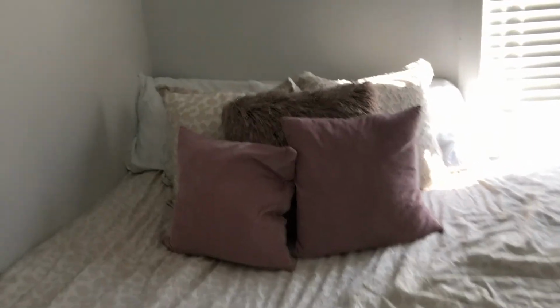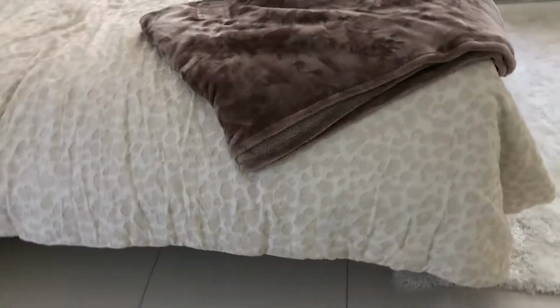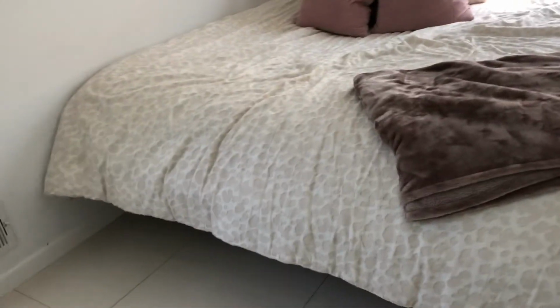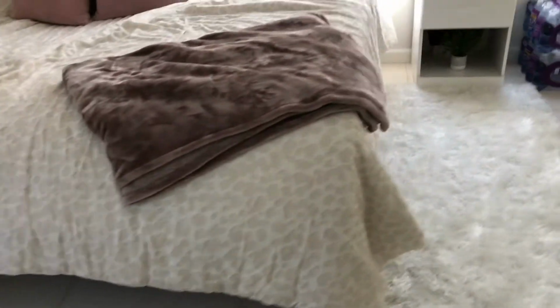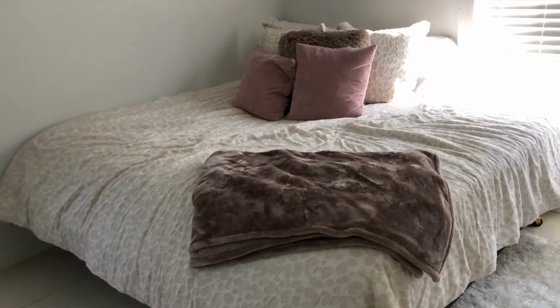All right, and now for my bed. My bed is the hardest thing to decorate because it's so weird. It's 2 twin beds with a king mattress topper. This is a king comforter obviously, but it just doesn't fit right. So I'm not sure. I think I'm gonna go get a bed skirt. But whatever, it looks fine.